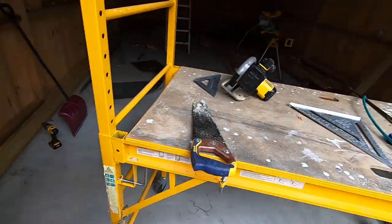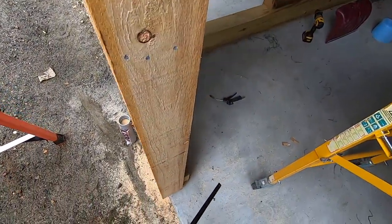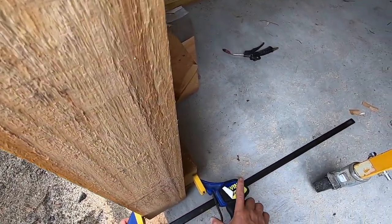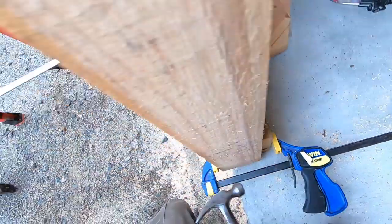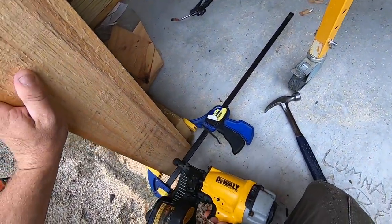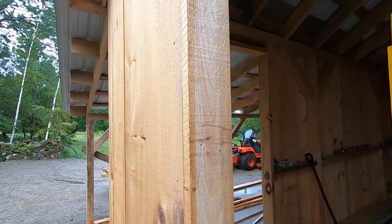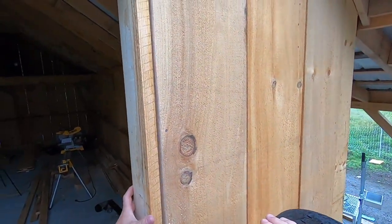Bigger clamp for the rest of it. It's got more leverage, better power. Not sure if we do it here. I bet that'll help. Flush the whole way. Perfect.